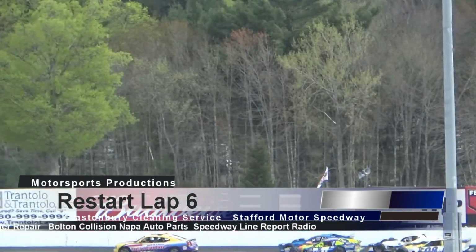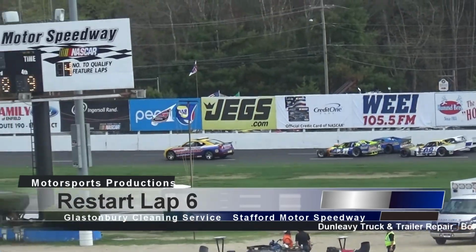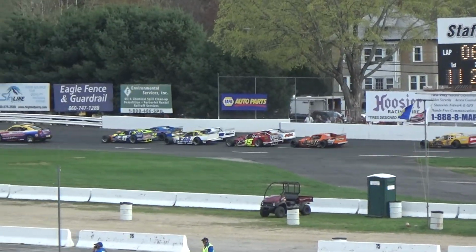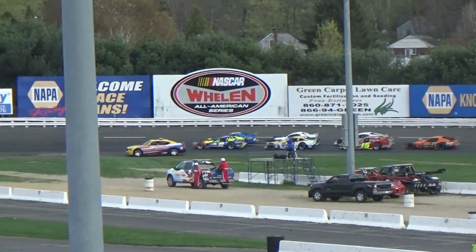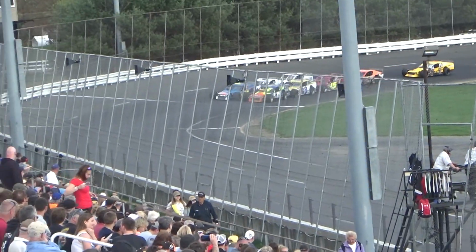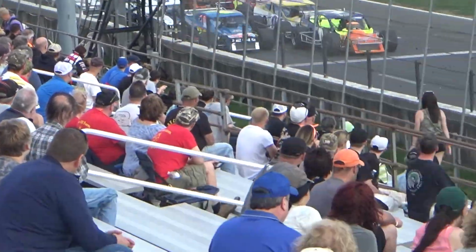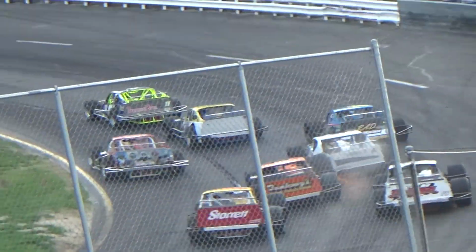Okay, get ready, because it's time to do it all over again. 4 circuits remaining, 2 miles left in this one. Membrino and Wood have duked it out for the number 1 spot. Joey Allegro comes back to the racing. SK Modifieds up to speed going into turn number 1.